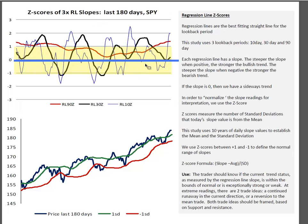The z-scores of the regression line slopes, you can see that the 90-period slope is still very positive. The 30 came down to the median, right here to the 0 line in the middle of the channel, and is finding support. So that says that there's room for a leg up on the intermediate term time frame after these last 30 days of basically sideways performance.